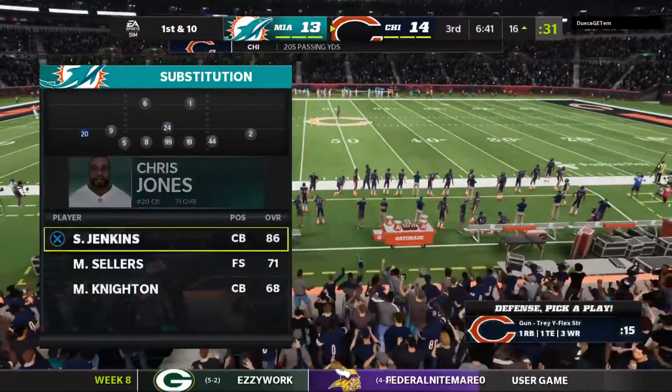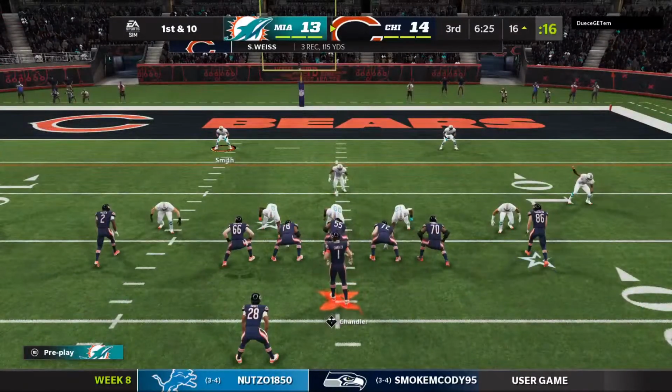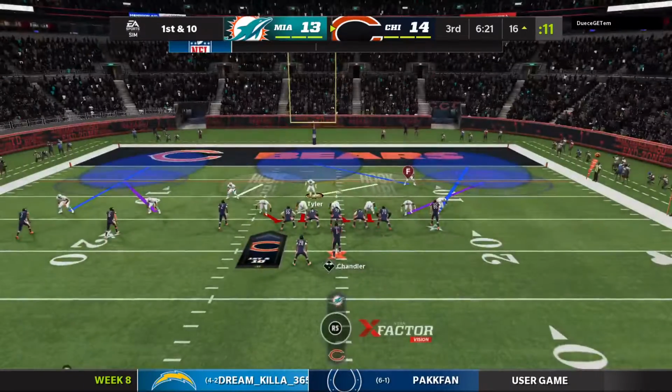A real field flipper there as all of a sudden they've got a first down in the red zone.